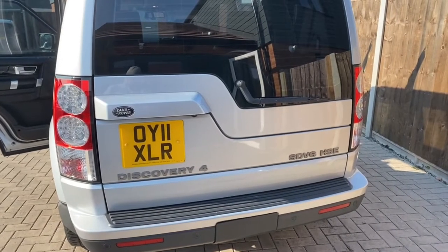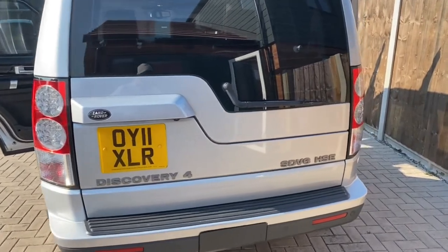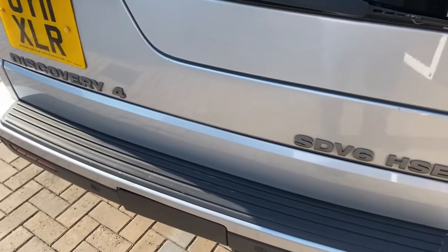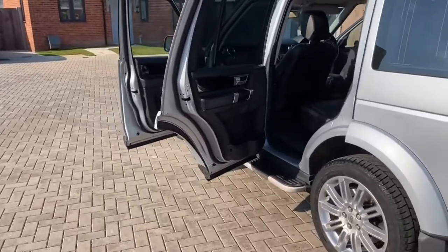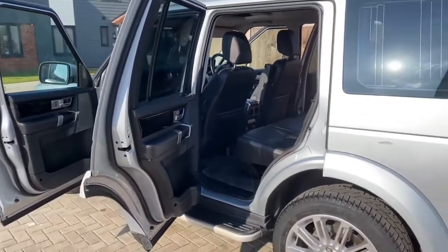So welcome to the Discovery 4 in Guildford of Cars. As we can see on the back of there, we've got the SD V6 HSE. She is the HSE, but she's the TD V6, which is good. And this one's looking lovely in this silver with the blacked out windows at the back.